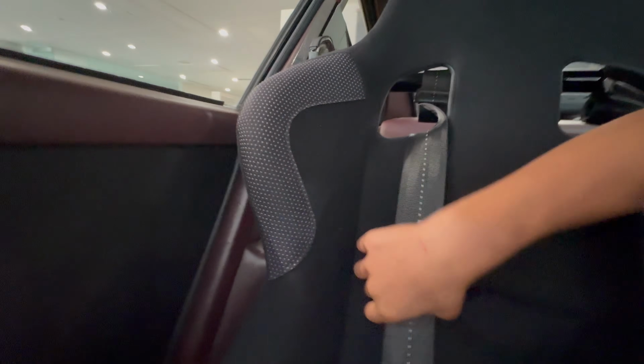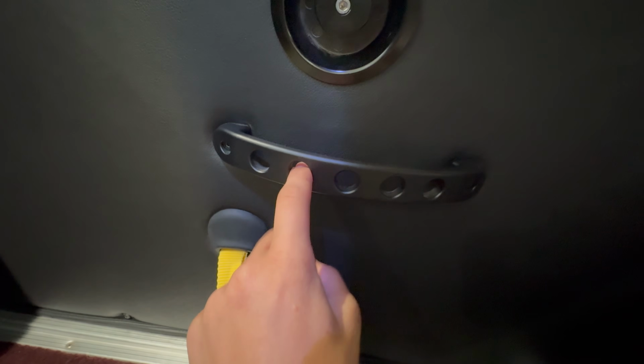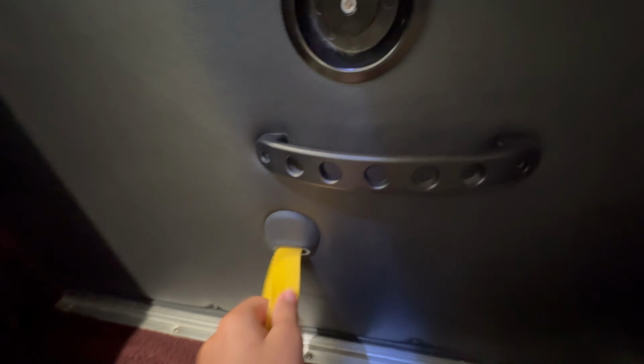But yes, you have those really nice Recaro seats with 4-point seat belts, which is definitely a really nice feature. You have your nice circular cutout metal handles there, and that's your regular door opener. Actually, just like a Porsche 911 GT3, which is really nice. You also have your window switches there. Nice view out of the side window here.